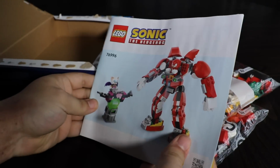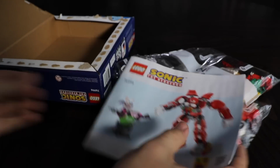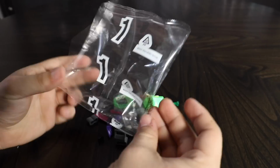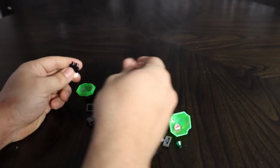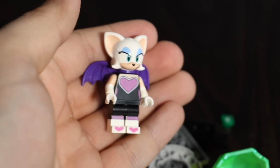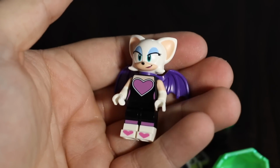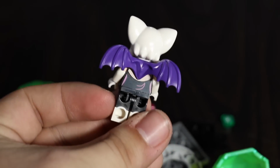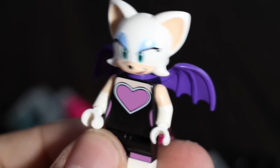Here's a look at the instruction manual. Once again, it's just a singular one, and this set features 3 different bags. So we're just gonna go ahead and dive into this first bag, which is definitely the smallest first bag of any of these Sonic Legos so far, and it contains this amazing Rouge minifigure. Definitely one of my favorite minifigures so far from the Sonic Legos, and I'm not just saying that because it's Rouge. Don't be weird. They didn't even give her any hoo-haws on this one.